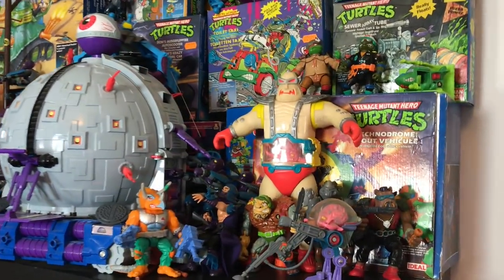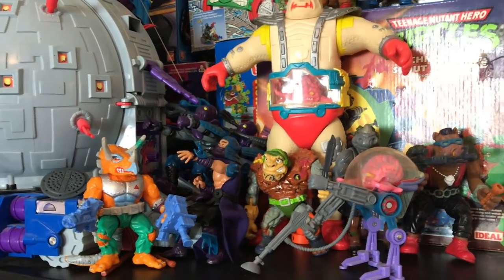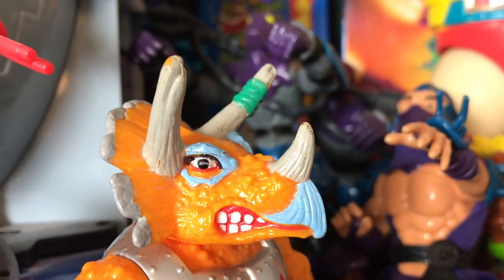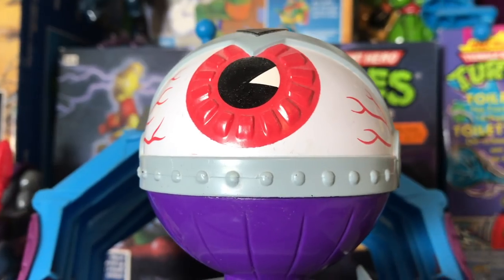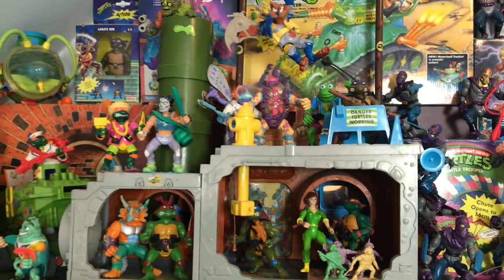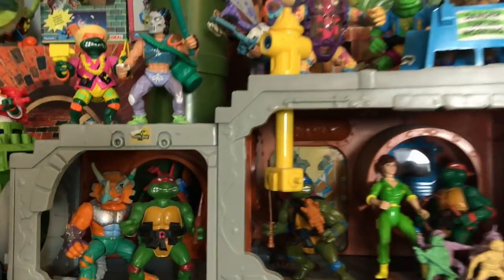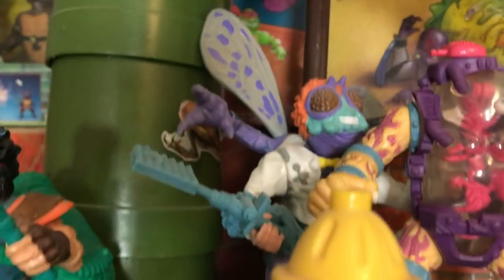Over here we got most of the bad guys. You got the Big Krang android body. You got Krang, Triceraton, one of my favorite turtle figurines, really. You got the Technodrome, one of the playsets, and of course the other turtle playset, which is the sewer playset. Awesome. This was mine as a kid. You can probably tell, I put some Jurassic Park stickers on there. There's a couple spread out over here.